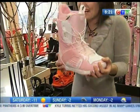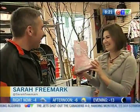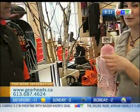I think I may have just picked out my new boots for the 2012 snowboarding season. These are cute. Aren't those cool? Yeah, they're even shiny. Ooh, pink and shiny, a girl's dream. Yeah. I'm joined once again by Damien. He is the co-owner here at GearHeads with his wife, Tammy.